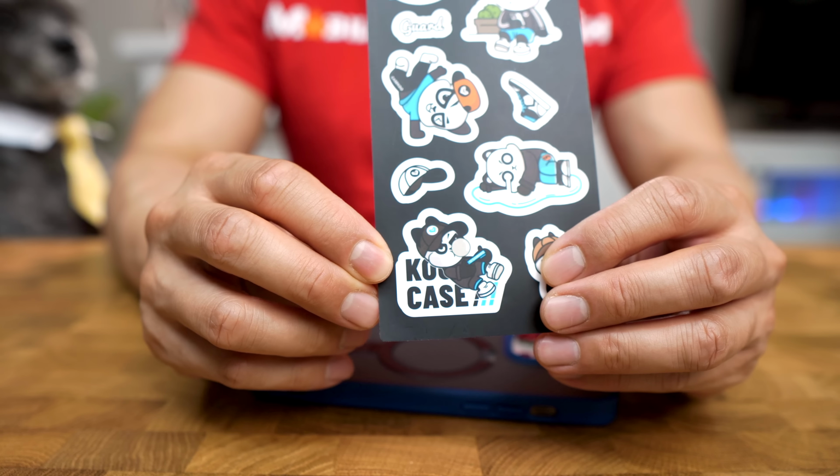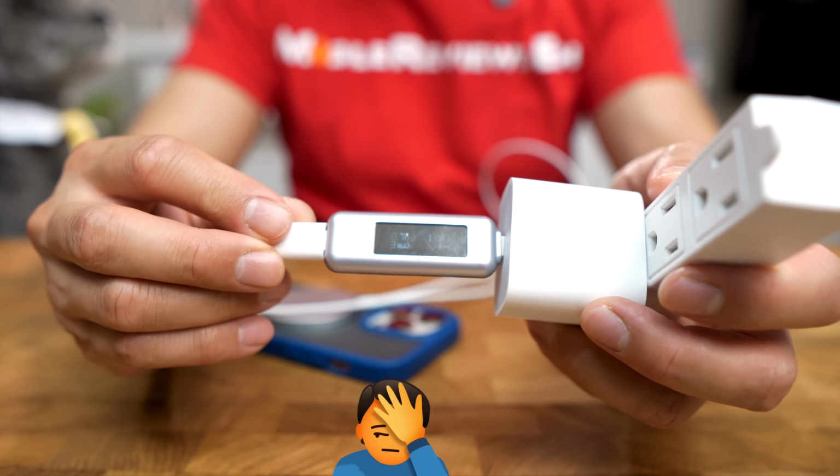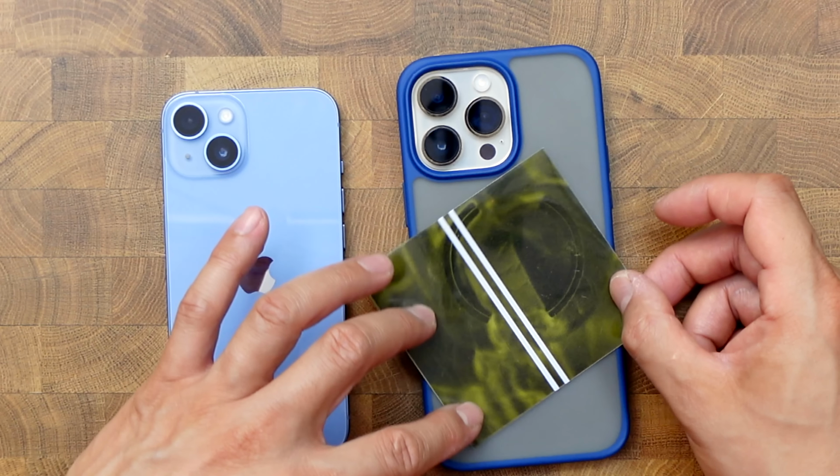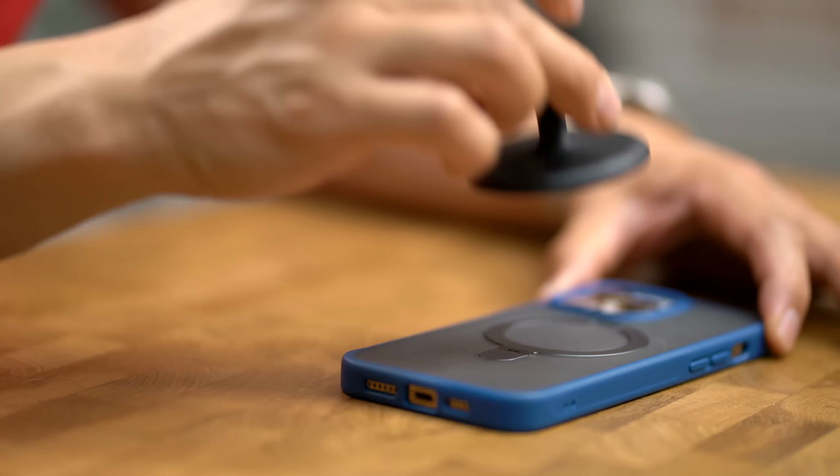But not everything is great about this Koo case. MagSafe charge speeds with this product are a little iffy as you don't really get the 15-watt charging. The magnets on the back of the case don't follow Apple's standard layout, as you can see. And using MagSafe accessories with it is sometimes annoying. It's kind of like removing gum or poop from dog hair.